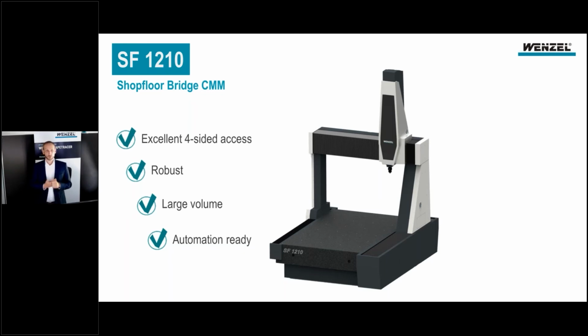On the other hand, it's robust. We're talking about an all-mechanical guideway here. This is also the difference to the LH series. We have mechanical guideways in all axes, as you saw. And we made rod drives into the machines. These are very well-known drive systems which are extremely reliable. They hardly ever break. And this together with a dual drive system in the Y-axis makes this machine extremely robust for the shop floor application. Then you have the large volume, of course.